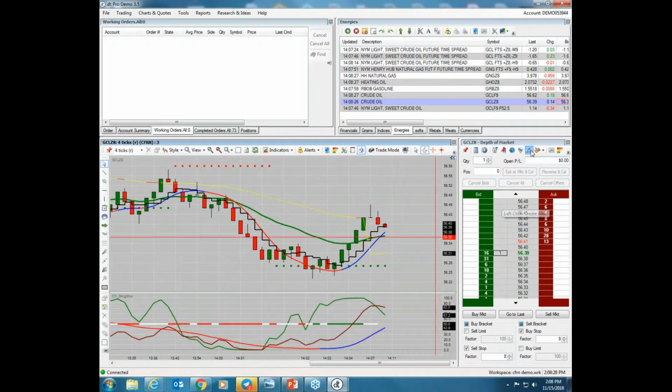If you don't have the bracket set up already, you better do it. The less buttons that you're pushing on the DOM, the better off you are. This will create some discipline because it will automatically place the stop for you. I said some, because if you really hated stops, you can put the order in and cancel it. But the idea is every trade has an 8-tick stop attached to it. So create the bracket.